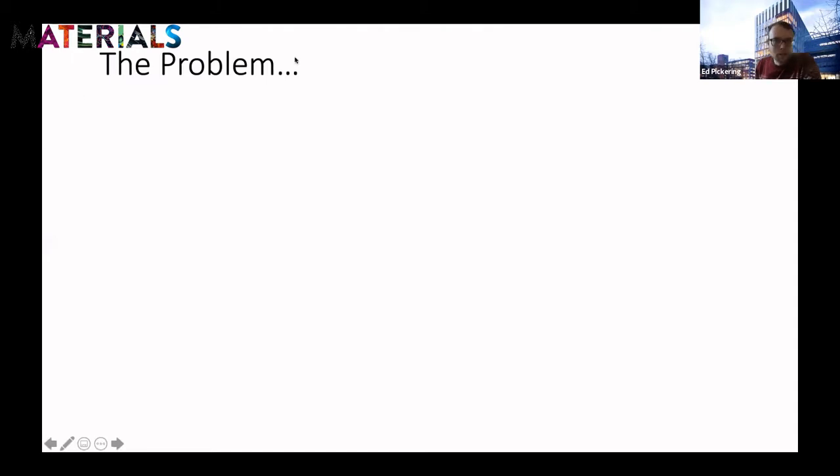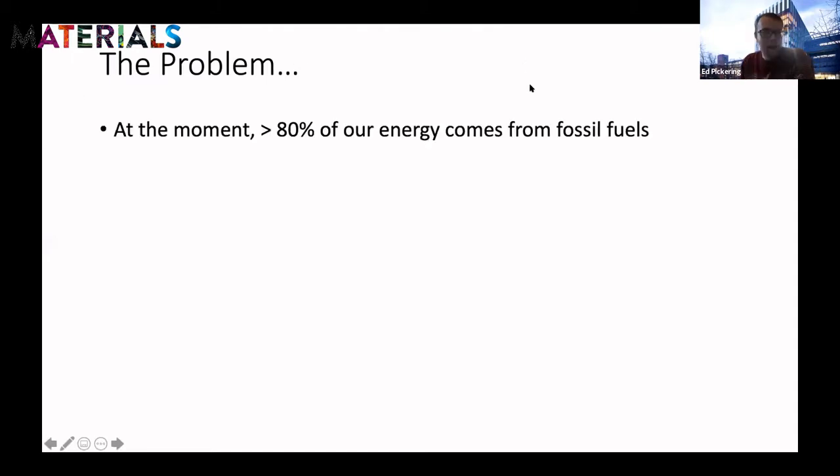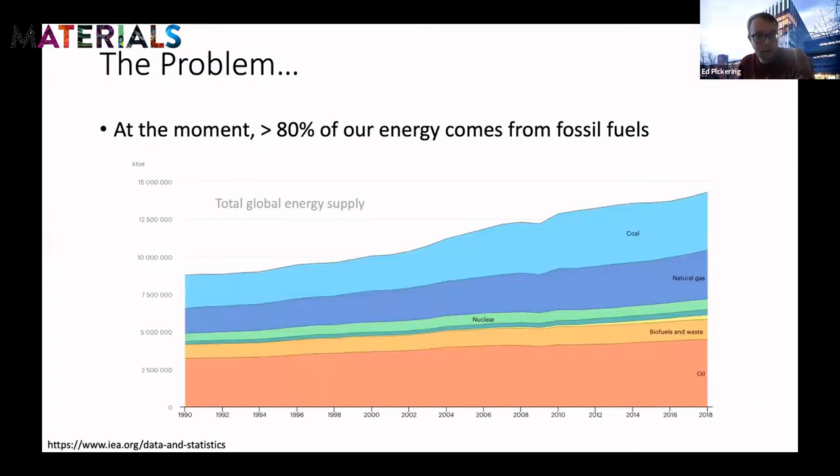Okay, so the problem that we have at the moment is that if we look globally, 80% of our energy comes from fossil fuels. If you look at the total global energy supply in the world at the moment, we can see that coal, natural gas and oil are all increasing, and they predominate over carbon-free sources of energy like nuclear. Biofuels and waste, you can argue whether that's carbon-free or not, and then these two bits here are the true renewable sources of energy. So really a tiny fraction of the total energy that we use in the world.